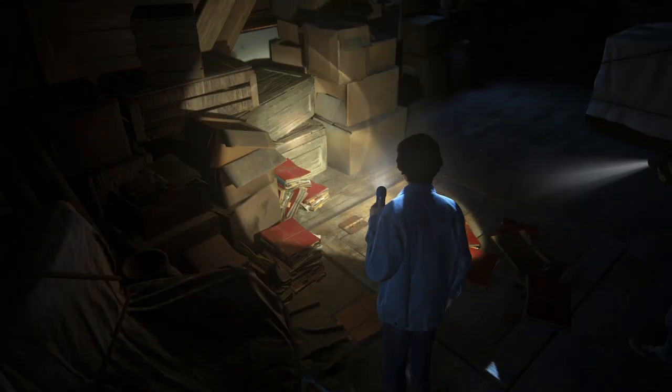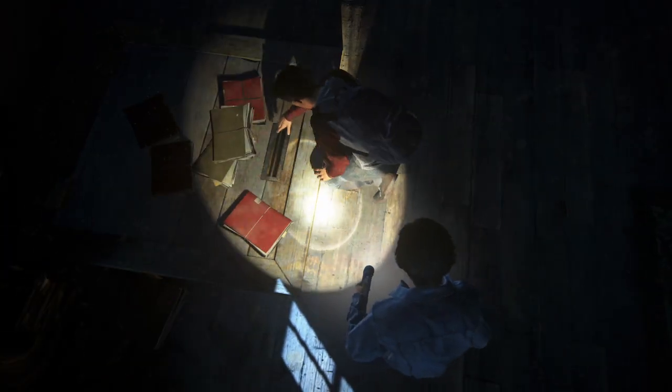Nope. It's not gonna be in this attic. Boxes are filled with old traveling and camping equipment. Huh. Yeah, that'll do. Down we go.